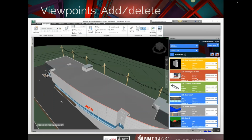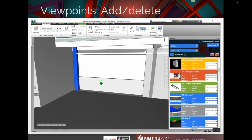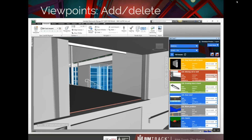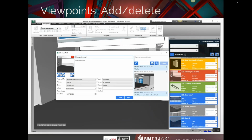It's also possible to add new viewpoints to an existing issue. First, adjust your view and position in your model in the direction you wish to save. Then right-click on the issue and select Viewpoint, and then Add from Current View. You can now toggle between both viewpoints for the same issue. In the Edit menu, you can change the primary viewpoint from one to the other or delete one of the viewpoints.